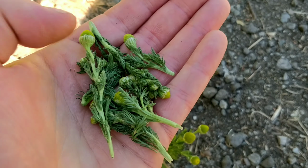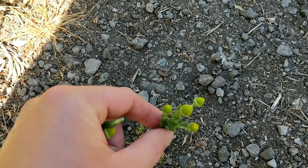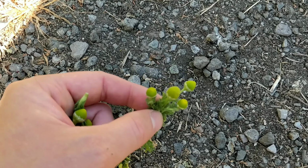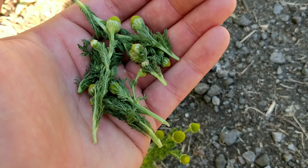They're the freshest, tastiest part, and they're good sprinkled into salads, or the best use for them is to steep them in hot water and make a nice pineapple flavoured tea.